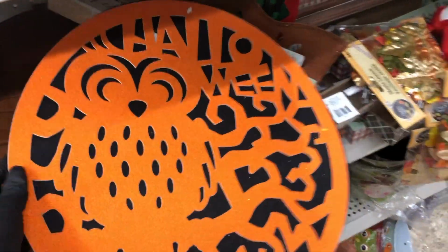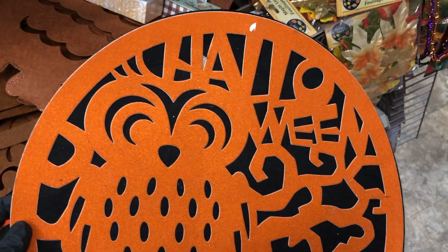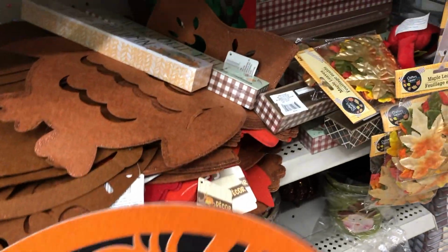And then I saw this, and I have not seen this at my Dollar Tree before. It's just like a big pendant. It's made of felt on both sides. I just really liked it. Just wanted to show it to you. It was over here with the rest of the felt decor, and it has sort of a shimmer effect without all the glitter.